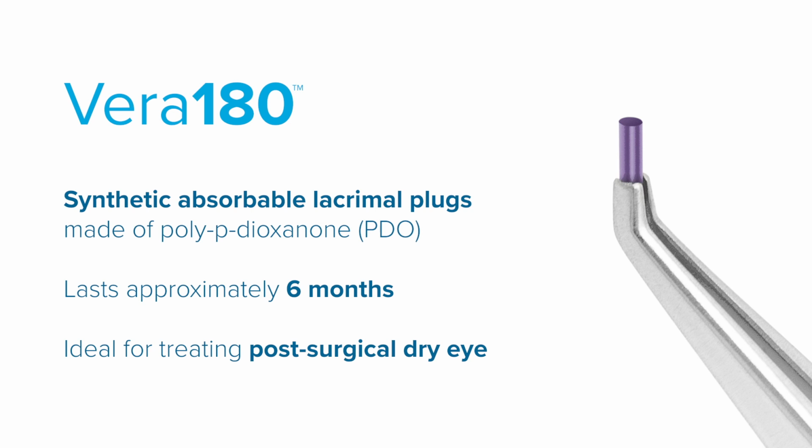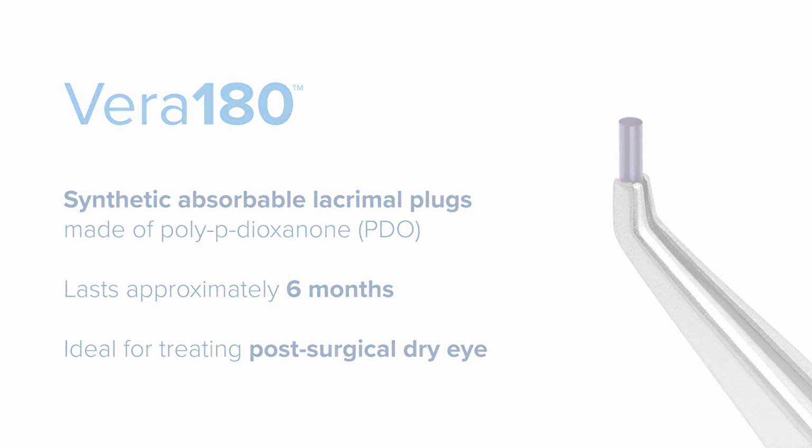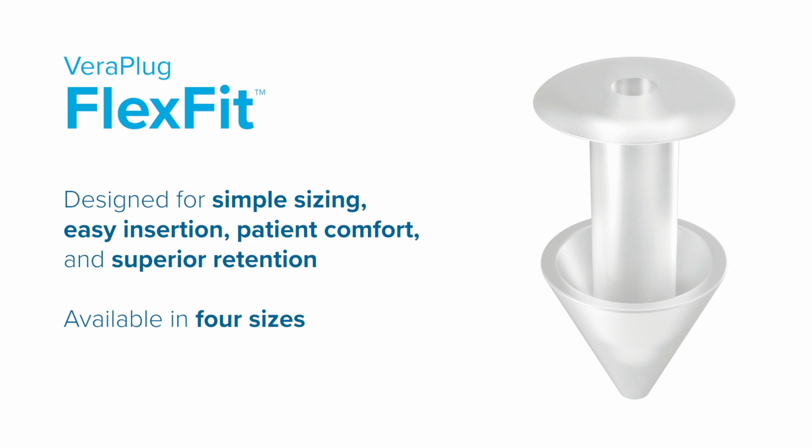Okay, next we're going to move on to a more permanent plug. And the plug that we're going to be talking about next is the Flex Fit by Lacrivera. And this is a really nice plug because it's easy to insert for your patients and it stays in place because as it goes in, you can enter it into a smaller sized puncta, and then it's going to expand once it gets in. So these are great plugs for patients where they are losing plugs and they need a permanent solution to stay in.